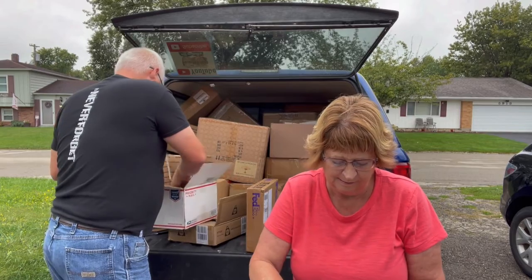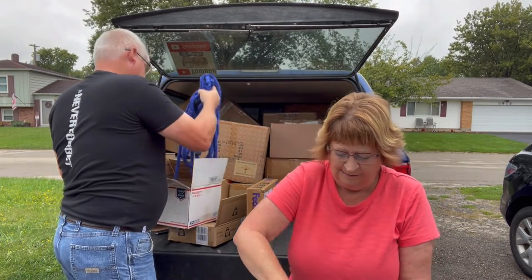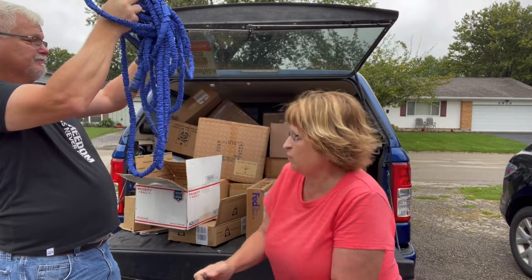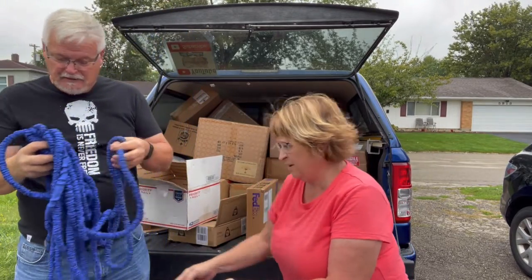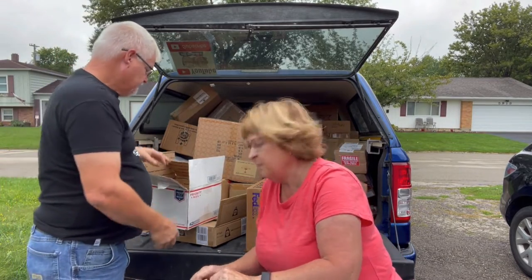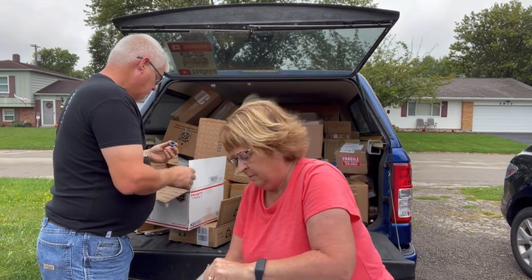This is from Frankfort, Indiana. Isn't that where we didn't get out of the... that's a hose and it's still dripping water. You might want to put that over that way. I'll put that over here. That could be a flea market item, a 5-buck item.